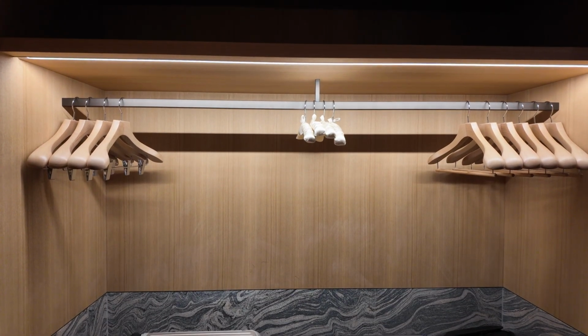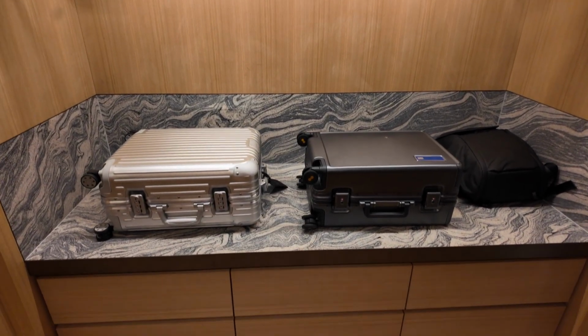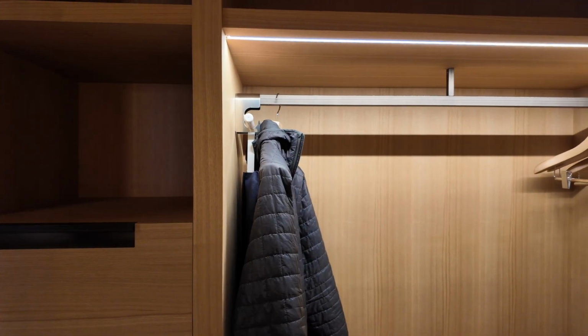The closet is very spacious and I like the large bench that could hold multiple suitcases. There were also plenty of drawers if you wanted to unpack. The opposite side had even more storage if you needed it as well.